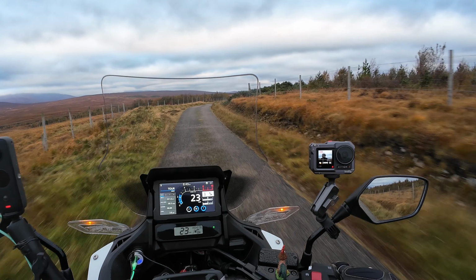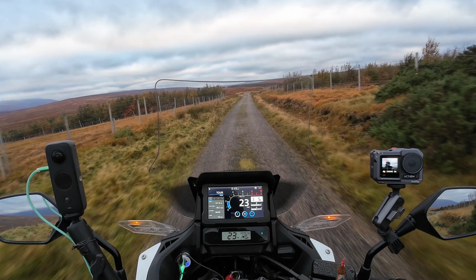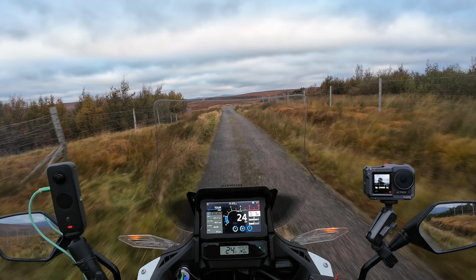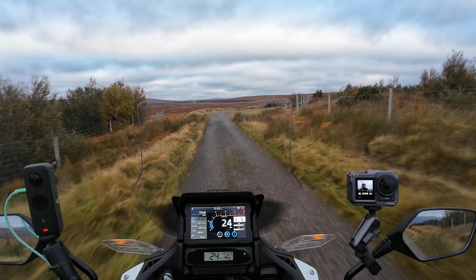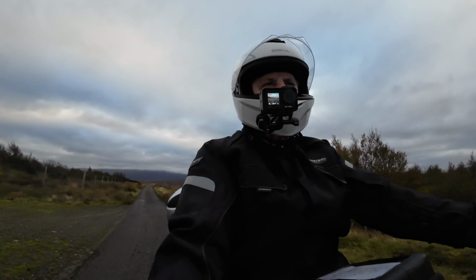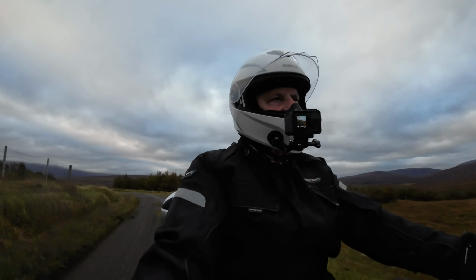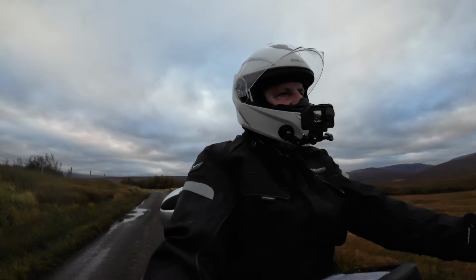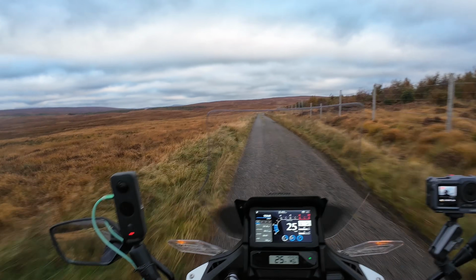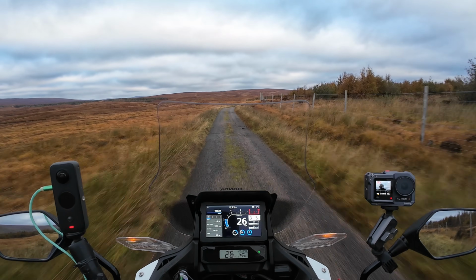Not really. One of the things that you'll hear all the time about this generation, this is the first generation NT1100 of course, is it's snatchy. It could well be, if you've got the grip of a pubescent teenager in heat, then yes, but if you can roll the throttle on and caress that throttle, it's as smooth as they come.